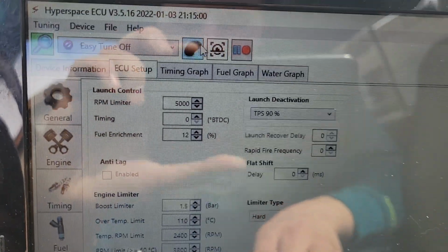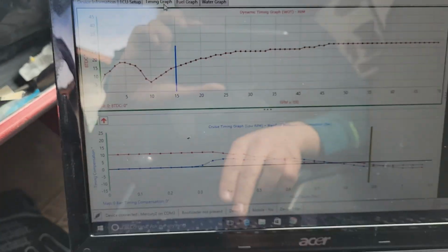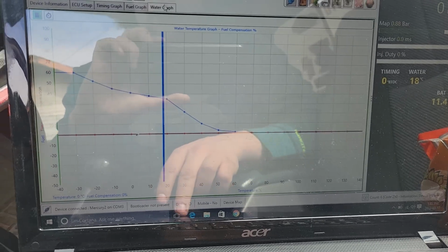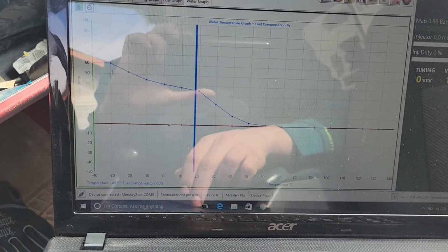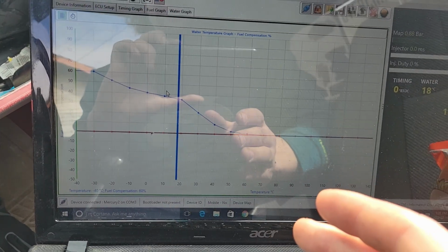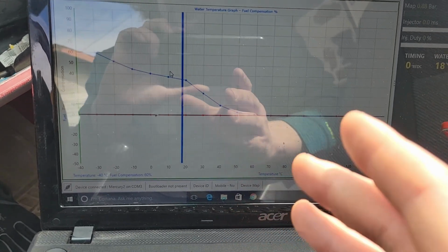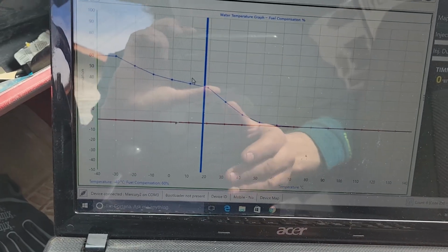But yeah, if we go to the top here, you can open up the timing graph, fuel graph, and then water graph. Now if I had to guess, this is what I need to adjust to get the idle where I want it, adjust the fuel and timing, but it's a little above my head.